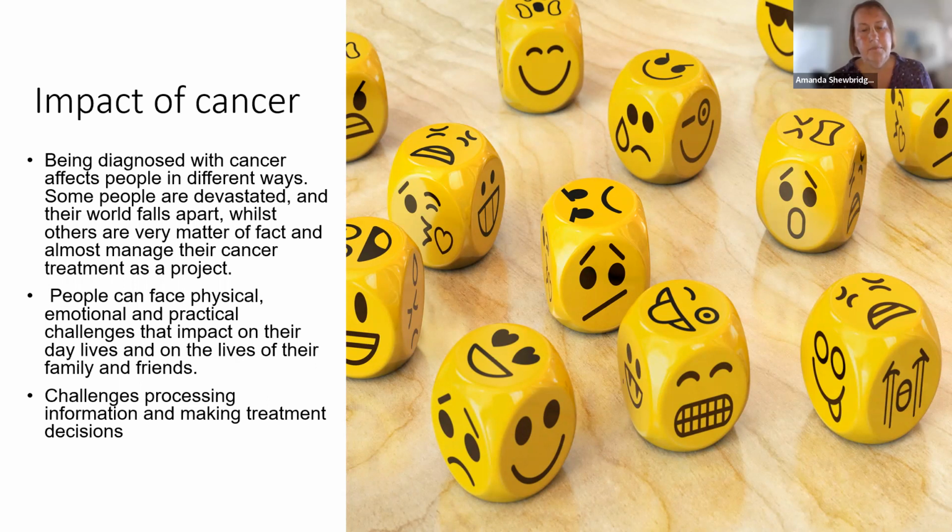It's important to remember that a cancer diagnosis affects everybody differently. You will have all seen really different responses from people when they receive difficult news, and this can be anything from absolute despair and devastation to someone who presents as almost matter-of-fact, and they're managing their illness as a project to help them cope.